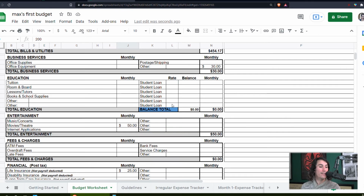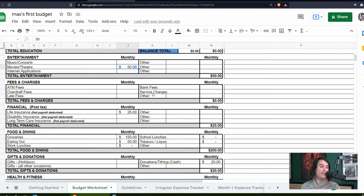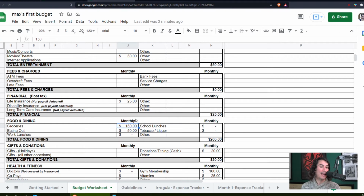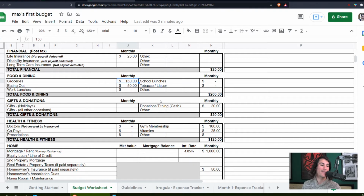All these things you want to look at. Can I get by with less than $50 going out to the movies? Can I get by with less than $150 on groceries? This is when you want to start becoming very, very frugal. Eating out. Imagine if I just eliminated half that. That'd be another $25 I'd be able to put towards my emergency fund, the trip to the Bahamas I want to go on, things of that nature.